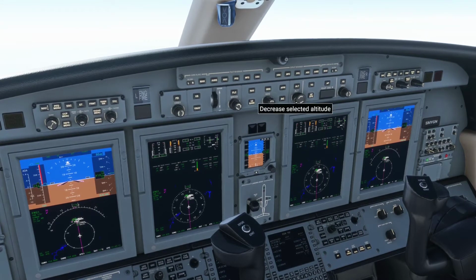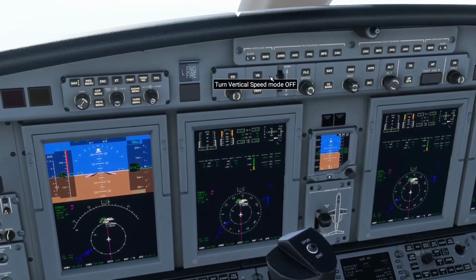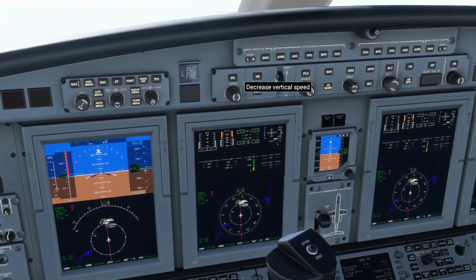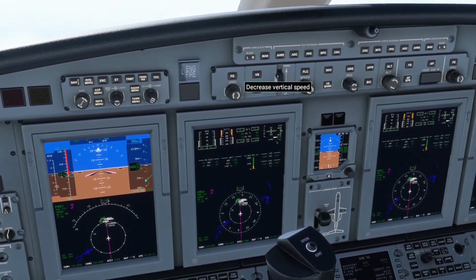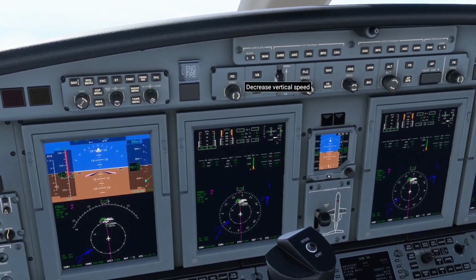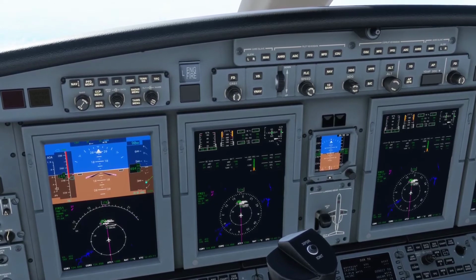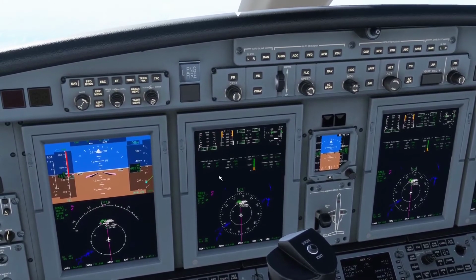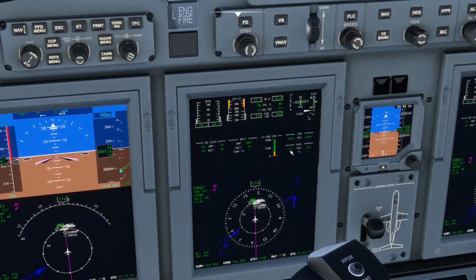So we are descending to 9,000 feet. I'm going to use vertical speed mode. And we're gonna descend somewhere around there. And I can now reduce the throttle. Overspeed. As you can see now the fuel flow is at 520 pounds per hour.